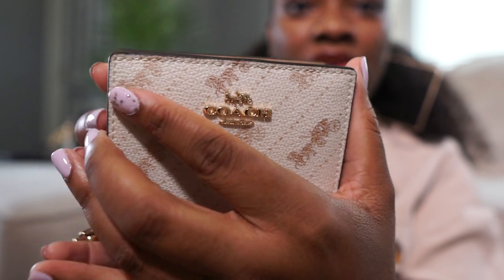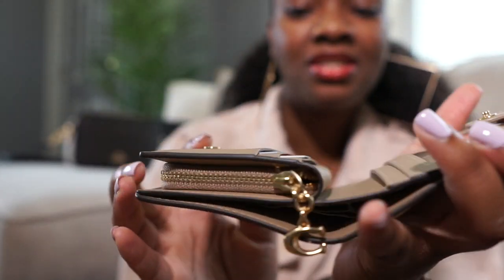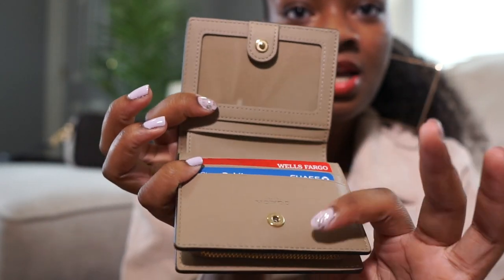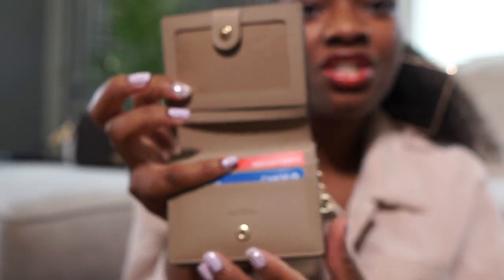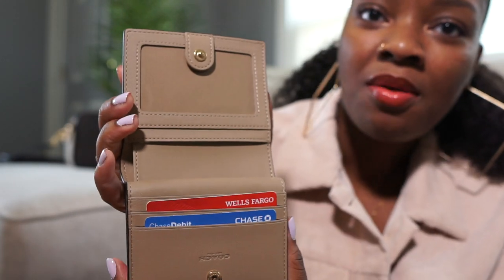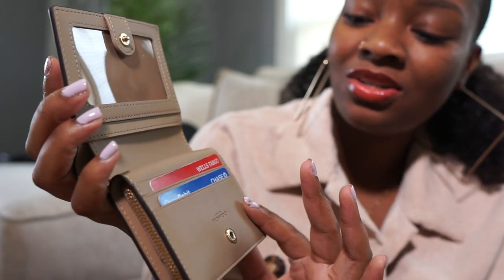So let's take a look on the inside. So of course, the way that you would open it is that you would unsnap it. So right here, you would just put your driver's license or your ID. And right here, I just have my bank cards. And look at the interior of this wallet. It's so pretty. I believe this is like a khaki kind of color. I'm not sure. Like a camel, maybe. I'm not very good at describing colors. But isn't it just gorgeous?